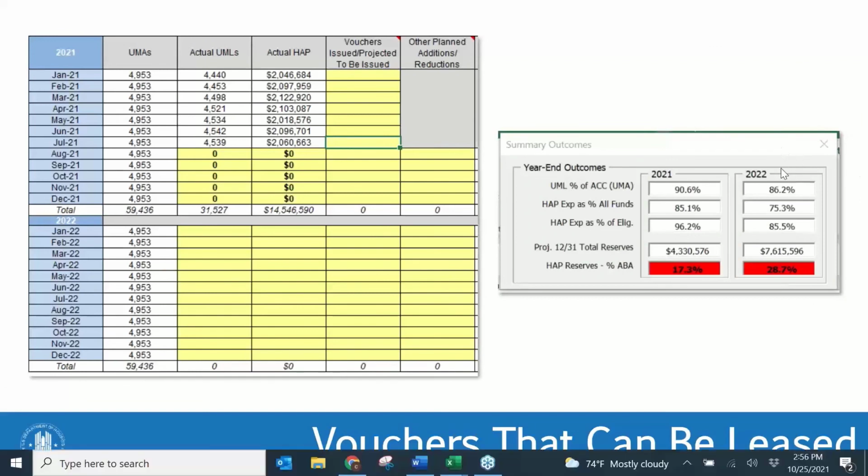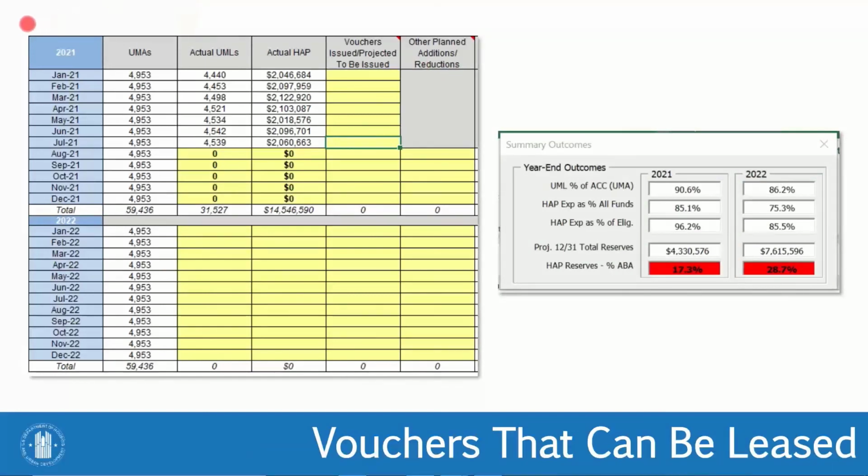Another way to look at your projections, right, is to determine how many vouchers that you can actually lease. So this is a different PHA. They've got 4,950 vouchers. They're using 4,539 vouchers. They haven't projected their vouchers to be issued. They haven't projected any planned additions or reductions. They have 17% HUD held reserves projected to be at the end of 2021 and 28% going at the end of 2022.